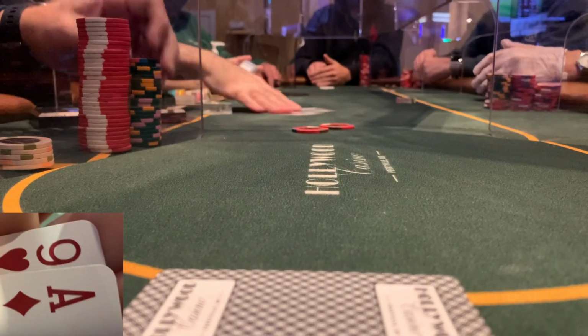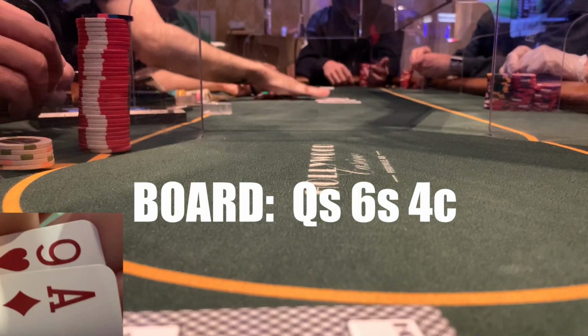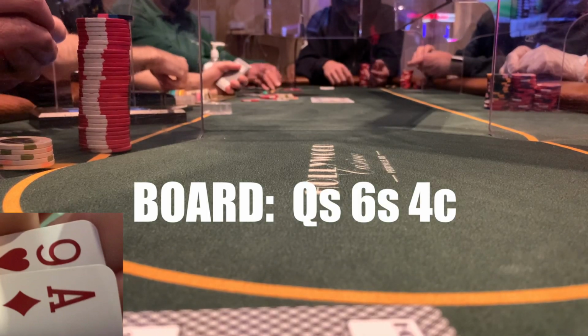I raise the $10 with Ace 9 offsuit. The Gambling Cleaner calls from the cutoff. We go to the flop heads up. It comes Queen 6-4, 2 spades. I decided to just check fold to his $10 bet.